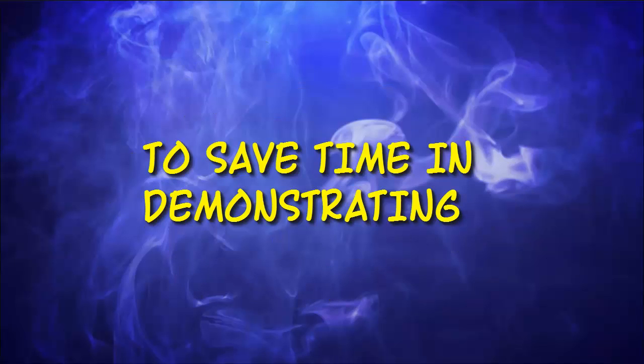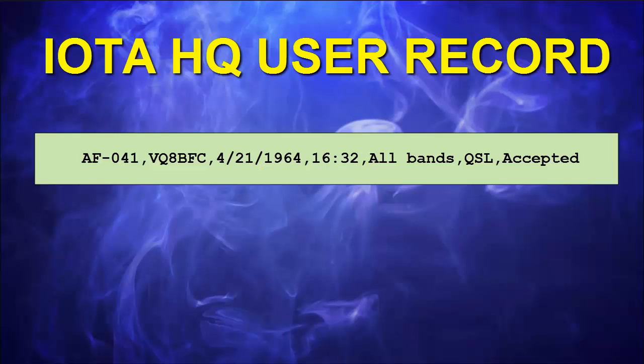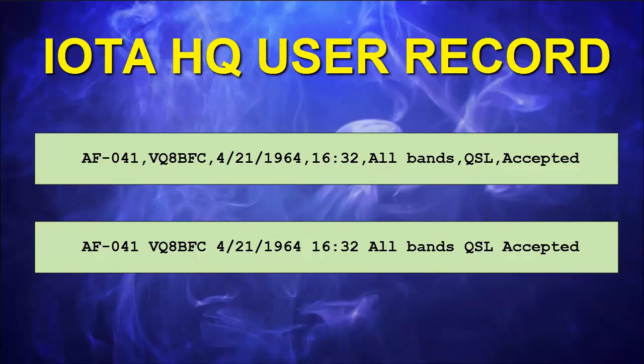To save time in demonstrating, especially since I'm on a low bandwidth rural wireless connection, I'll use screen captures taken during my actual real-time processing. This is the user record format for IOTA credits via download from the main IOTA website. I'll remove the commas for easier reading.